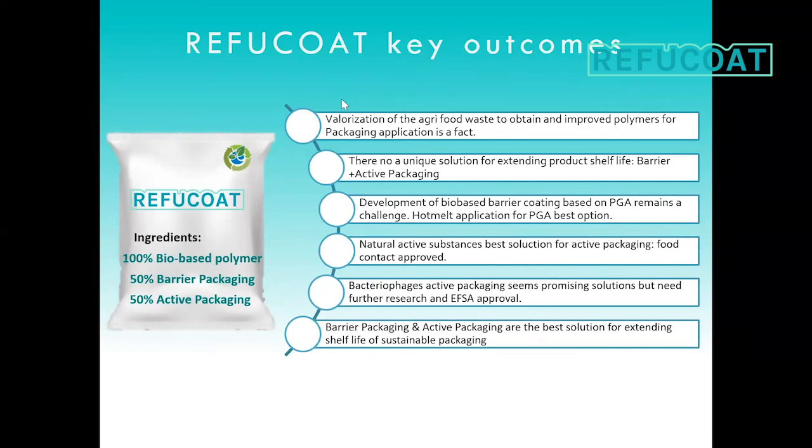Also, there are natural active substances that could be applied for active packaging, but of course, one of the things that I didn't mention is that there is no global solution for active packaging. That means that each substance needs to be selected for each product. And another very important result is what I already mentioned in relation to bacteriophages: they are a promising solution for active packaging, but they need EFSA approval.